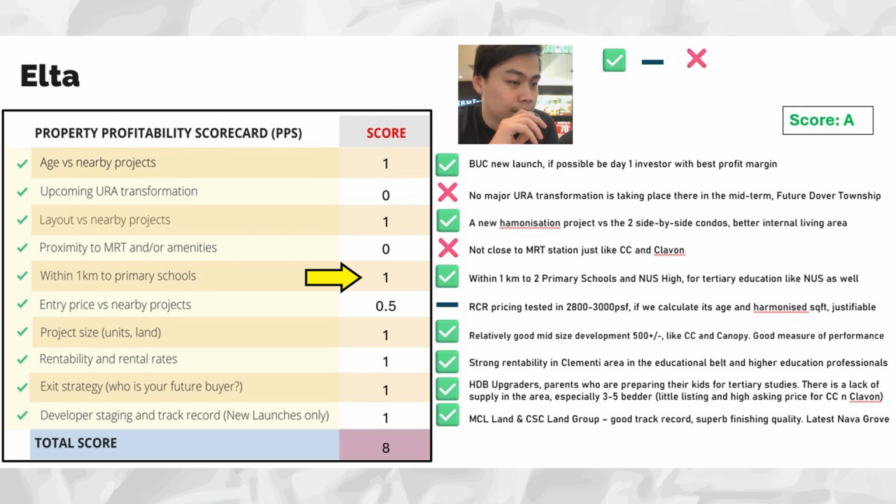In the next point, in terms of the entry price, again, this is the same thing that happens over and over again on new launches. This will be the highest entry price in the entire area, but like Kaizer mentioned earlier, if you calculate its age and the harmonized square feet of a 5-year age gap, it is quite justifiable because we are buying Elta at resale prices post-harmonized. So next up, onto the project size.